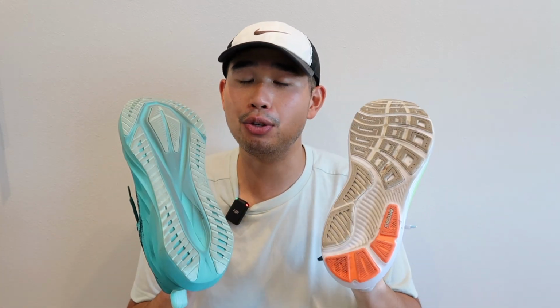So overall, if you're running on fairly good conditions on the road, I think that both of these traction patterns are going to be totally fine for you. They work totally fine for me and I didn't really have too many issues, but I wouldn't say that they're the best on the market. That still goes to Puma Grip as well as Adidas Continental Rubber, but not on the Evo SL.